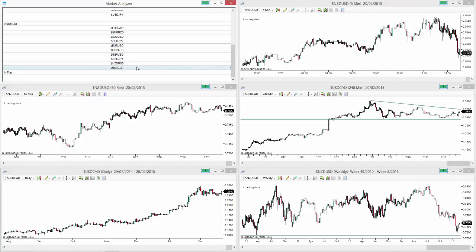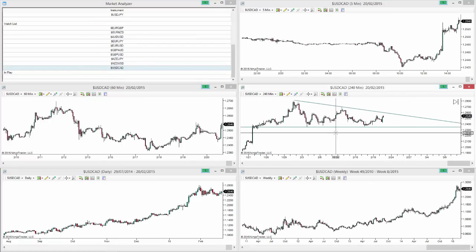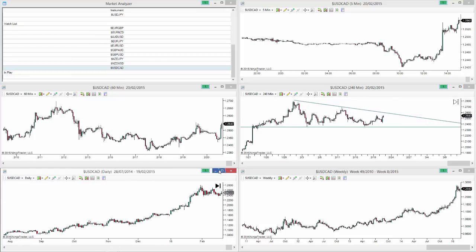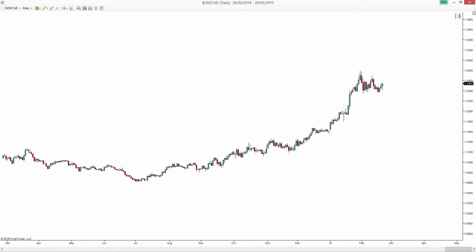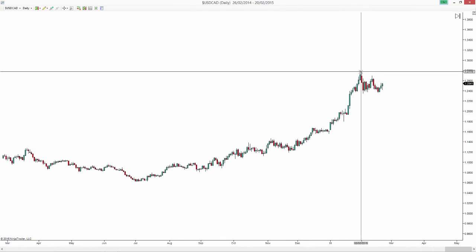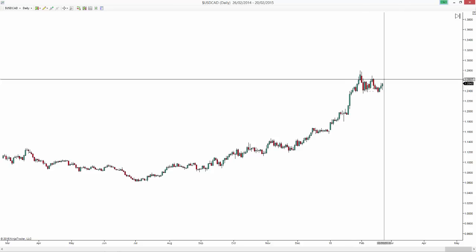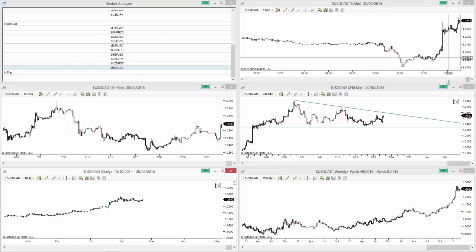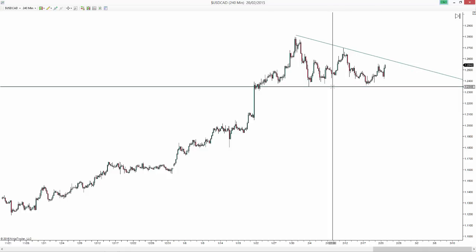And then finally, we've got the dollar CAD, which is in a nice triangle now, as you can see. The daily chart is definitely upwards. Zoom into the daily chart here. As you can see, the daily chart is moving upwards. We had a nice momentum move over here, followed by a bit of a reversal or pullback. And that pullback has then formed a base, as we can see on the 4-hour chart. That pullback has formed a base here at the 1.2348 level.